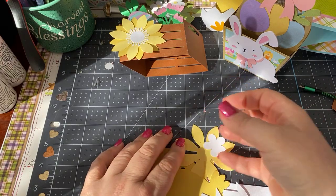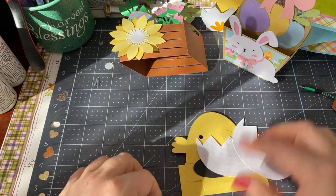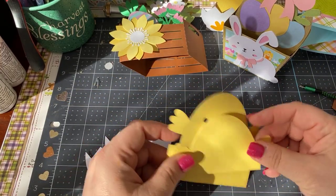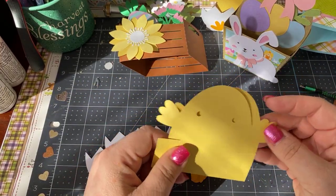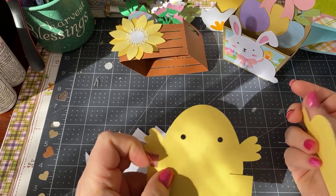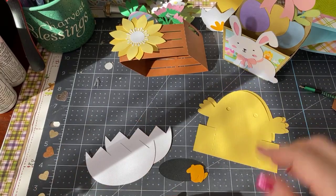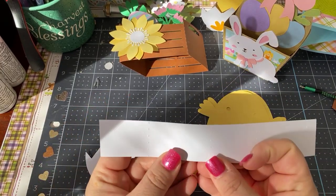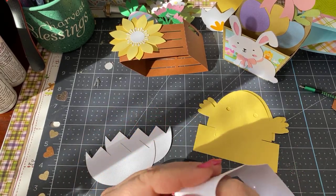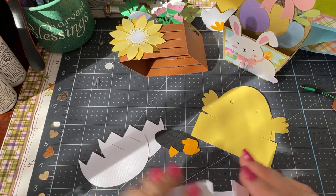Okay? So we're going to do the Chickie first, if I can move all of the pieces that I don't need. So the Chickie consists of his little egg shell. He has this little egg here that actually we're going to put this on the back because we're going to put this black piece in so you can see his eyes. And so we're going to cover this up so you don't see that black piece from the back. And this is actually the main piece. It is just a strip, so easy, right? You're just going to fold it where those dash cut lines or the score lines are, and we are going to glue it together.